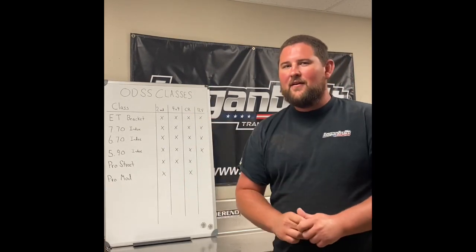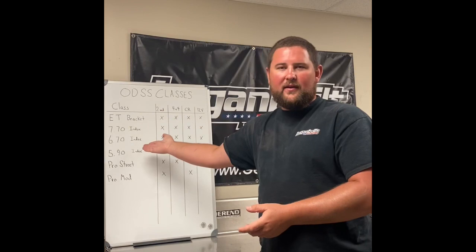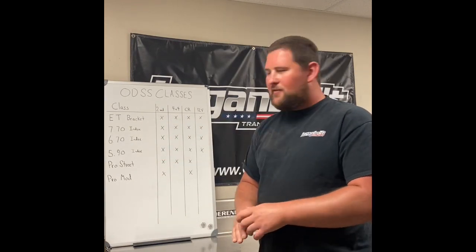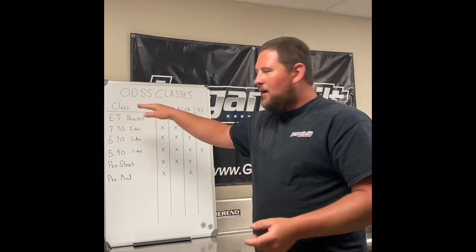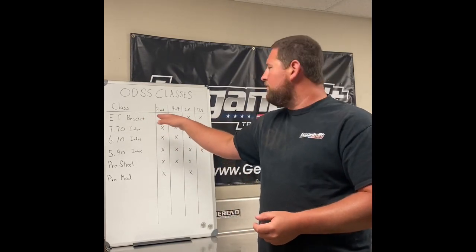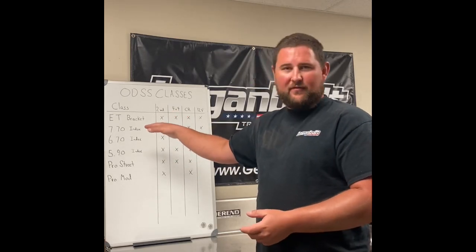One thing I didn't cover was trailers. So, according to these classes, at some point, you're not really going to be driving these trucks to the track anymore. So trailers is something to consider. In ET bracket, you can totally drive your vehicle to and from the track. 770, you can pretty much drive it to and from the track.